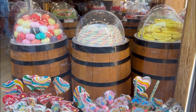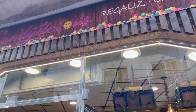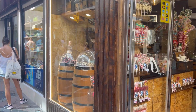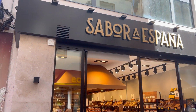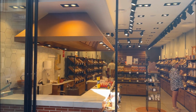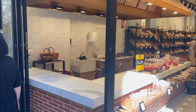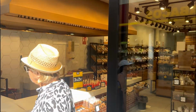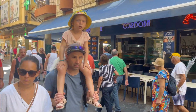Some shops with sweets. Wow, this is if you love different types of marshmallowy things, chocolates, sweets. These types of places have a lot of them, and also some really nicely designed ones. Right in front, we have something more healthy. Sabor a España, the taste of Spain. This is where they do their own caramelized nuts, walnuts, grapes, apples, etc. Three for two for caramelized grapes. For example, right now they have three for €2. And different nuts, walnuts, almonds, etc. you can find out there.